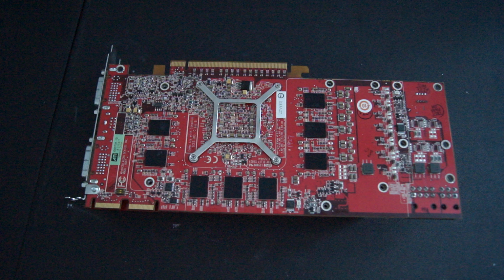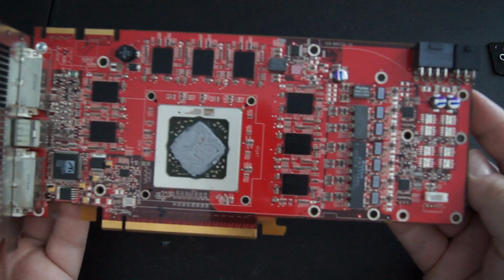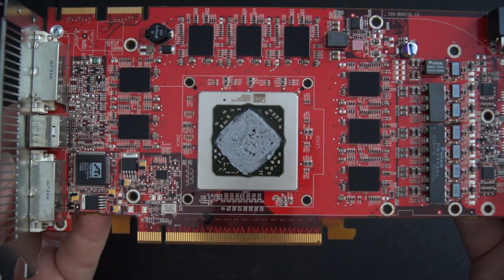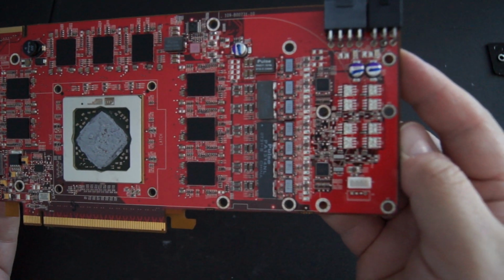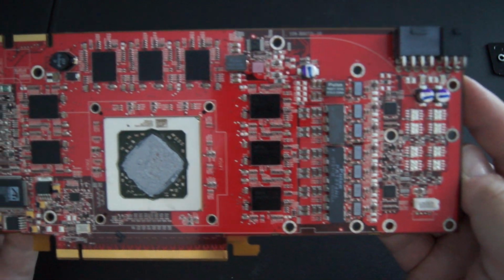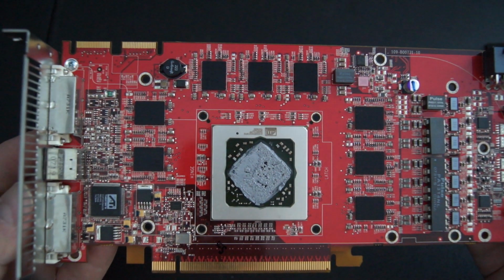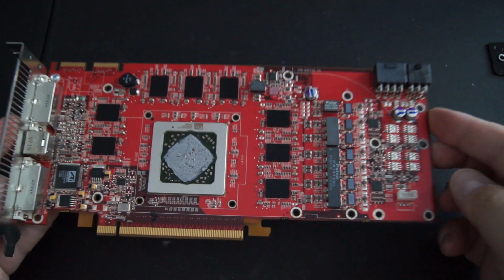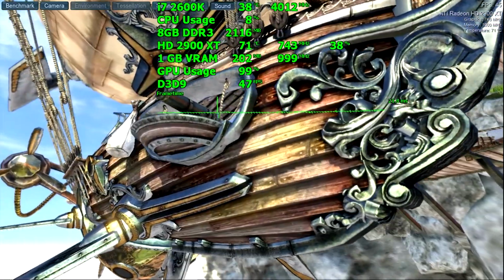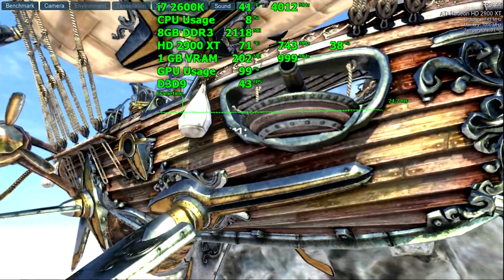Alright, well in today's test we'll be looking at performance and frame times in 10 modern-ish games. The 2900 XT only supports up to DirectX 10, so our modern game choices are a bit limited. So while most of the games are a bit older, I still hope it provides some insight on how the card performs today. For our testing today, I also decided to overclock the 2900 XT using MSI Afterburner.